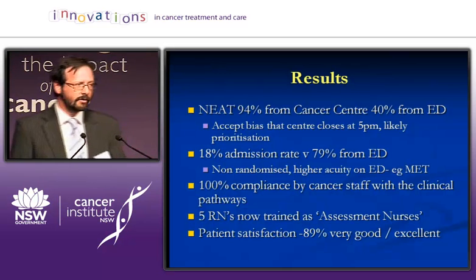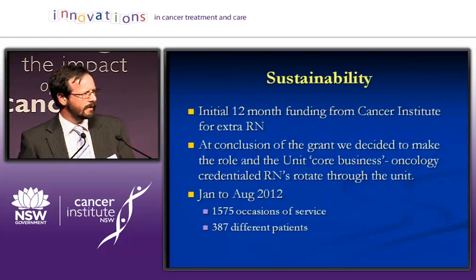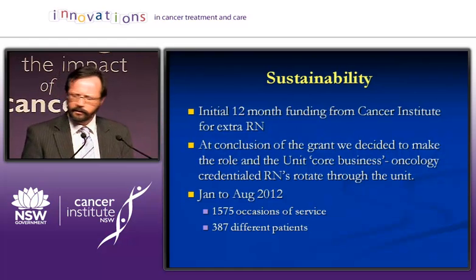So we initially got 12 months of funding from the Cancer Institute for the RN, and then we decided to roll it into core business. And so just like our nurses give chemotherapy, do radiation assessments, come to clinic, they now come down through the assessment unit. And then this year, as I said before, we were probably averaging about 900 a year in the first 3 years of the pilot.